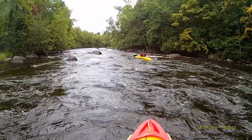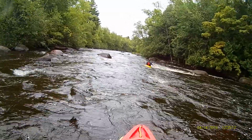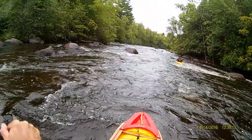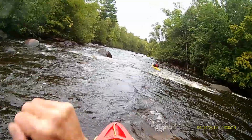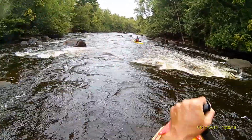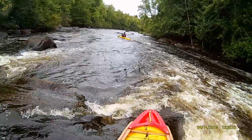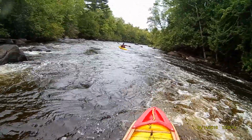And you'll see in a second when I get up to it that right on the left-hand side of this ledge, that's where the real nice chute is. And hopefully I'll hit it. I don't always do that. But it looks like I'm on a pretty good line here. So here's the nice little chute that kind of diagonals.